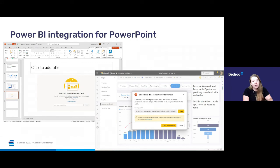Now you can have a really open discussion during the meeting, and if someone asks a question or wants to see a different view of that data, that's absolutely possible, and you can do it directly within the PowerPoint itself. So you can change what you're looking at, manipulate the data, just to find the answer that person has asked for, and just show people a different visualization of that data that's there.